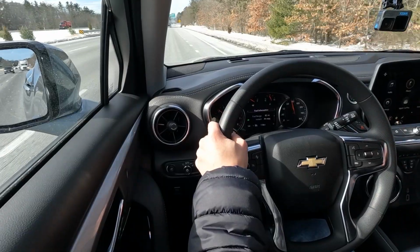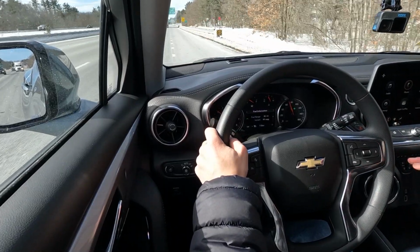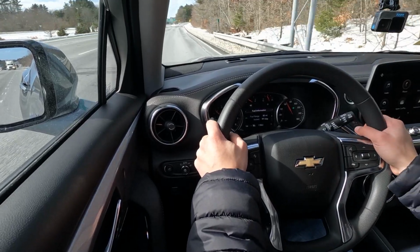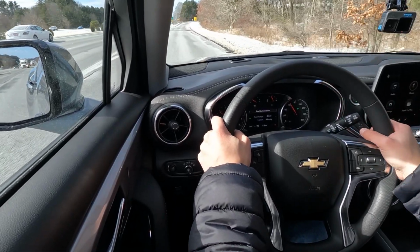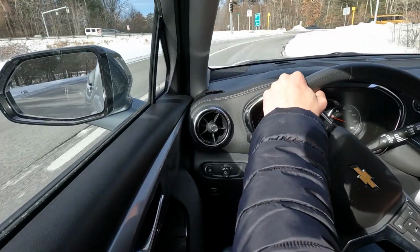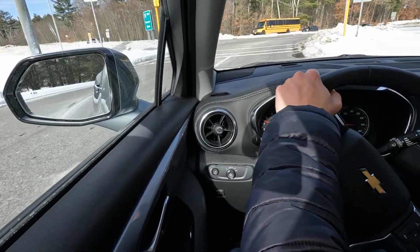Now, I have been in sport mode the entire time, and the best part about this is that sport mode doesn't feel fake or inauthentic, where you get those aggressive gear shifts or things just don't feel right compared to a true sports crossover. So I can really appreciate that. In the corners, the steering is pretty firmly weighted here, and that gives you some feedback in those corners.